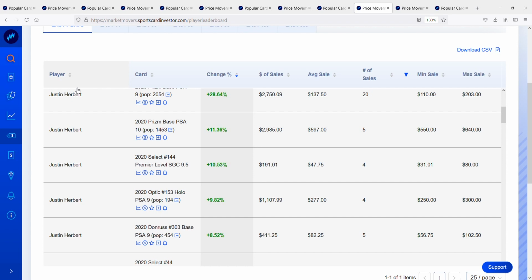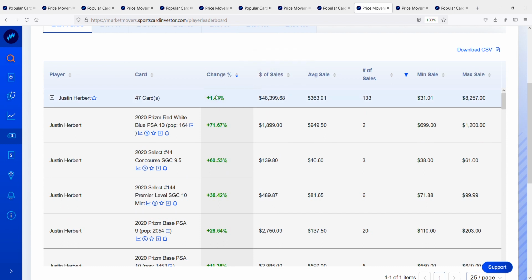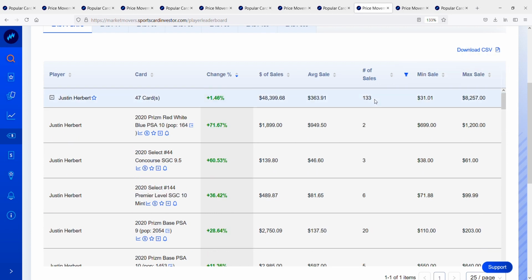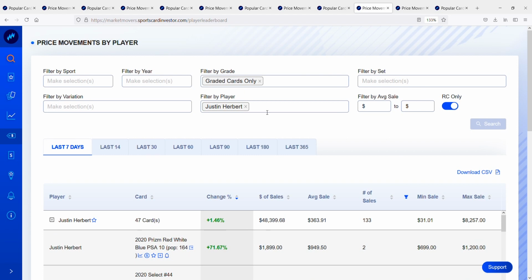So we're taking a look here. I mean, it's just green, guys. Overall, he's only up 1.46%, but when you dig a little bit deeper and you start looking at individual cards, 70%, 60, 30, 20, and there are some cards that are at 0% and this and that, but these are like PSA 9s. The downtown case hit, there probably just hasn't been that many sales. Overall, over the last 7 days, we're looking at graded cards, 133 sales.